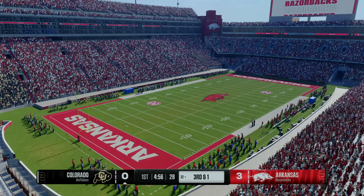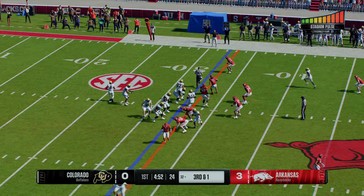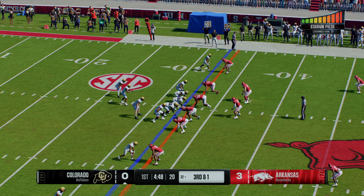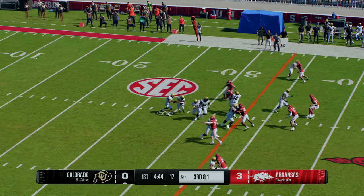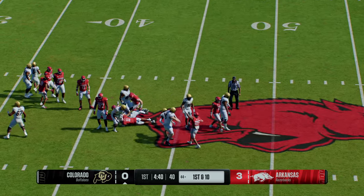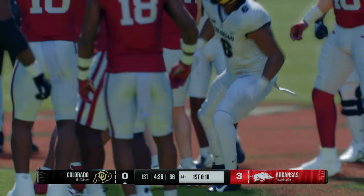But he's just going to have to do a good job of understanding when to hand it off, when to pitch it, and try to keep this defense on their heels and read his keys. He's got a lot of talent. Just got to make sure he's making the right decisions moving forward. They'll try to run for it. And he gets it done on third down. They move the chains, and they'll mark it at the 44.